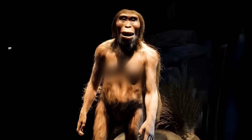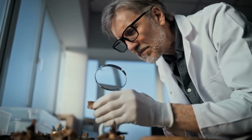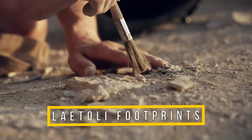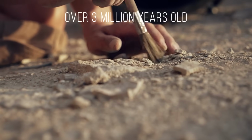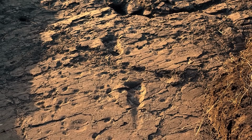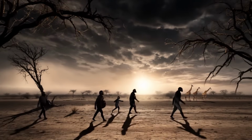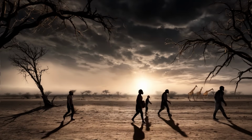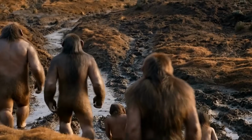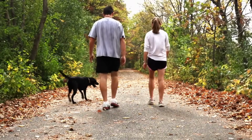You've heard of Lucy, right? The Australopithecus that was an early ancestor for us humans. Well, scientists found some of her species' footprints somewhere in Tanzania. The so-called Laetoli footprints are over 3 million years old. The trail stretched 88 feet and has about 70 footprints, left behind when a bunch of early humans walked across some wet volcanic ash. What's cool is that these early humans were already walking on 2 feet, like us, not all hunched over like apes. The close spacing of the prints shows they probably had short legs and a shorter stride than we do today.